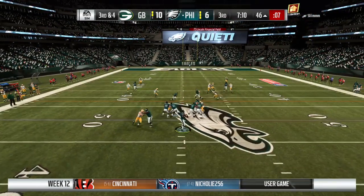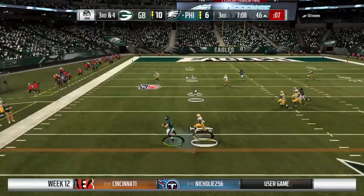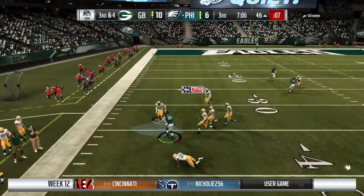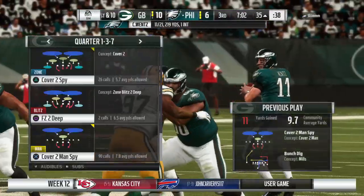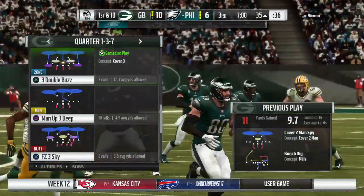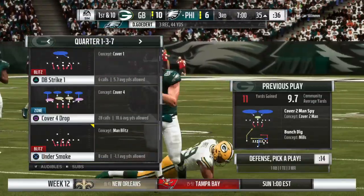To throw is Wentz. And it's a short one here, complete to his tight end. And he's got this down to the 35. And a gain there of 11 yards.